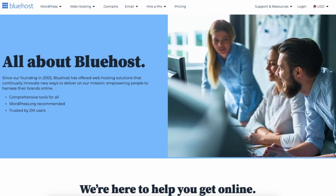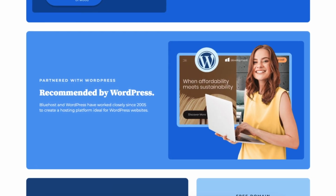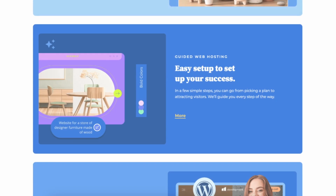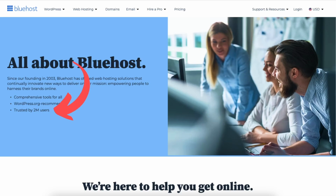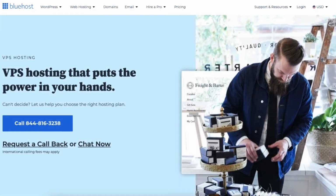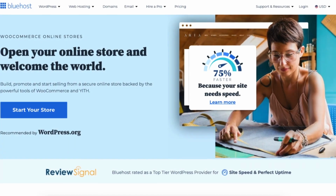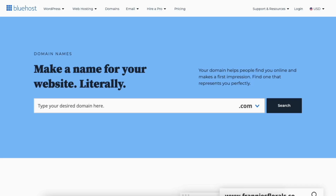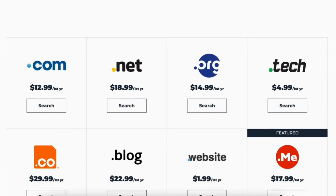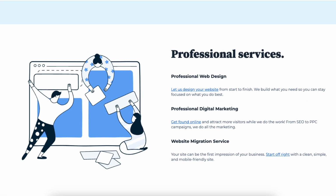Bluehost was launched in 2003 and is recommended by WordPress.org. Bluehost and WordPress have worked together since 2005. Bluehost provides comprehensive tools for all, whether you are a beginner or an expert. Bluehost powers millions of websites and is trusted by 2 million users. Bluehost offers hosting services such as shared hosting, VPS hosting, cloud hosting, WordPress hosting, dedicated hosting, and WooCommerce hosting, perfect for online stores. With Bluehost, you can purchase and register domain names. Bluehost also offers professional services such as web design, digital marketing, and website migration.